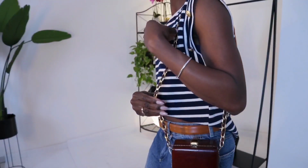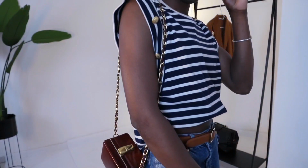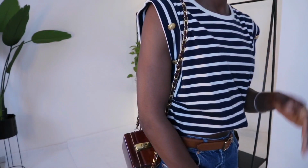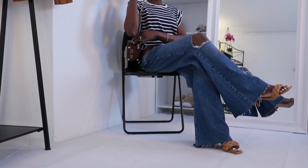So yeah, and I also went for the same bag, adding texture, and I folded the shirt under my bra because I just wanted it to be a little bit cropped, to show the belt as well. Very easy, very Parisian, very chic.